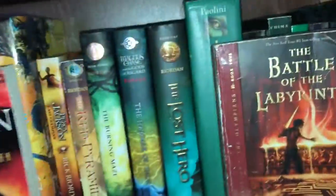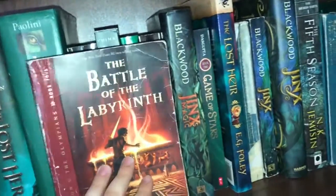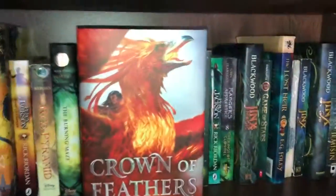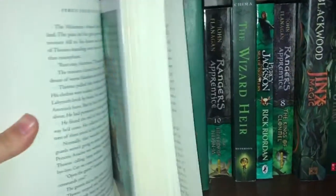When I ordered this, I wanted the British version, but it didn't come. It came in this icky version. And then the beautiful Battle of the Labyrinth. I'm just doing these together to make it faster. Crown of Feathers by Nicki Pau Preto. Beautiful. My new favorite book, Heart of Flames by Nicki Pau Preto. Percy Jackson's Greek Heroes, containing beautiful artwork by John Rocco.